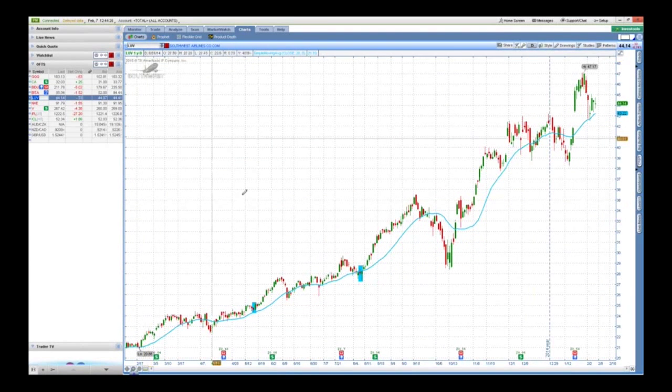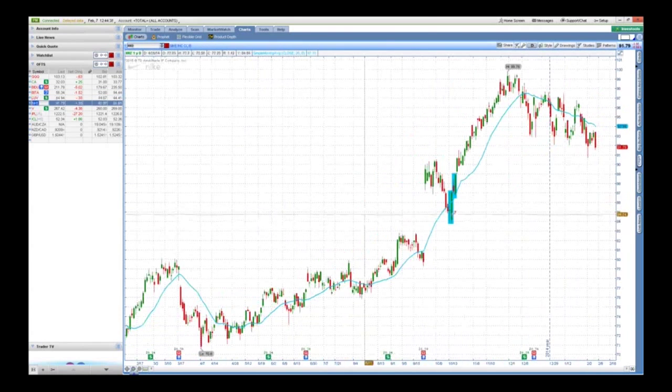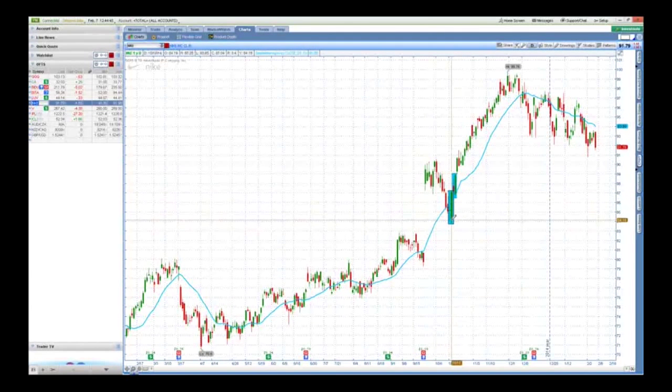Now here's LUV, and this is a very nice clean chart, all right? And again, multiple entries along a sustained trend. Here's Nike, and Nike off this gap on earnings retraced and gave us a nice setup. If the risk, the range of that 1 bar, was too risky for you, you've got another setup here, and there are actually many more along in here as well.